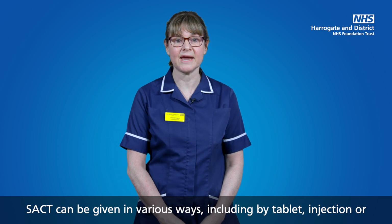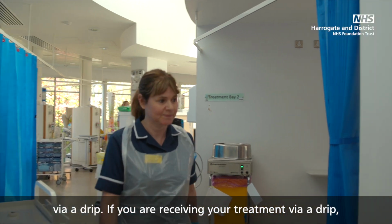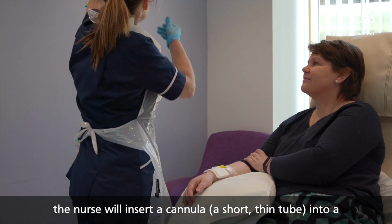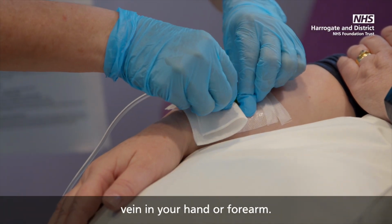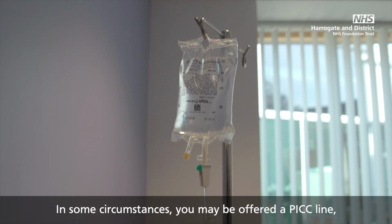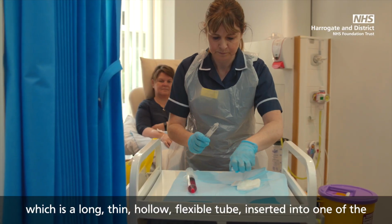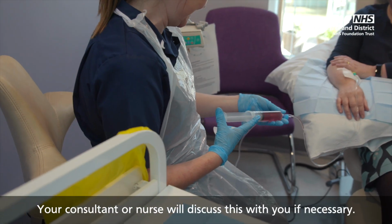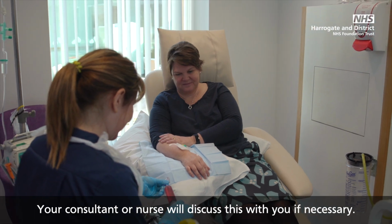SACT can be given in various ways, including by tablet, injection or via a drip. If you are receiving your treatment via a drip, the nurse will insert a cannula, a short thin tube, into a vein in your hand or forearm. In some circumstances, you may be offered a PICC line, which is a long, thin, hollow, flexible tube inserted into one of the large veins in the upper arm. Your consultant or nurse will discuss this with you if necessary.